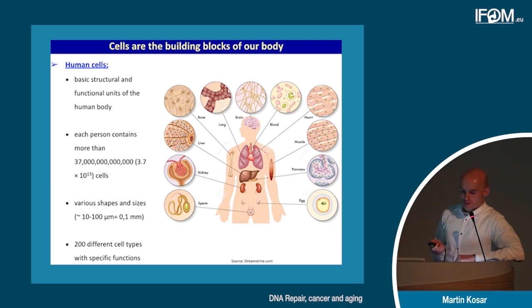So we know that human cells represent the basic structural and functional unit of our body. Maybe you remember that each person contains more than 37 trillion cells. Our cells have various shapes and sizes. The average size of a cell in our body is between 10 and 100 micrometers. 100 micrometers is 0.1 millimeters, so they are very small. And in our body we can find around 200 different cell types. These different cell types have different functions, and they are also localized in different organs. So they have different sizes, different shapes, and the aim is basically to perform different functions.